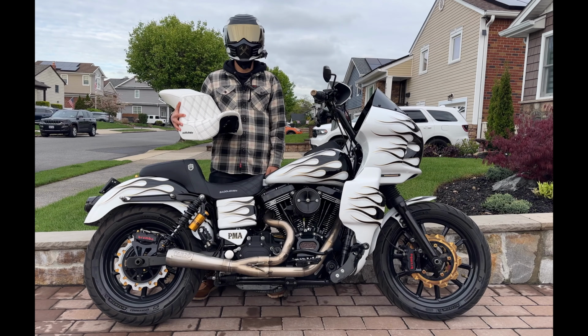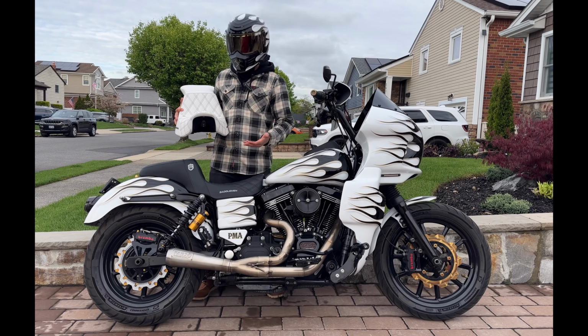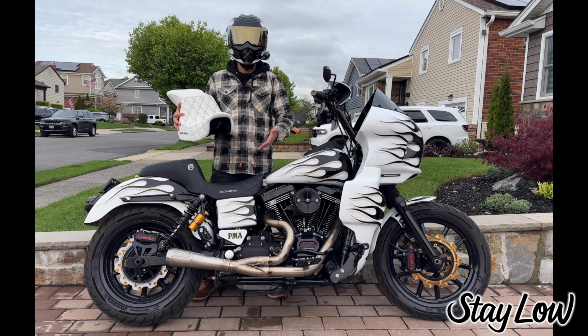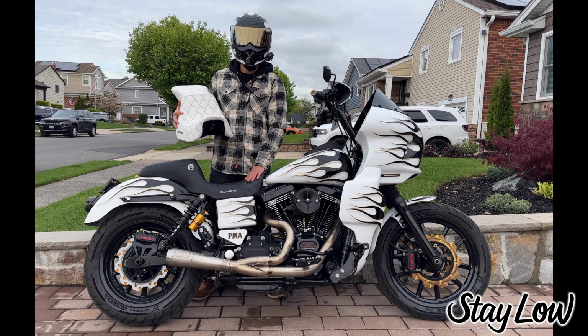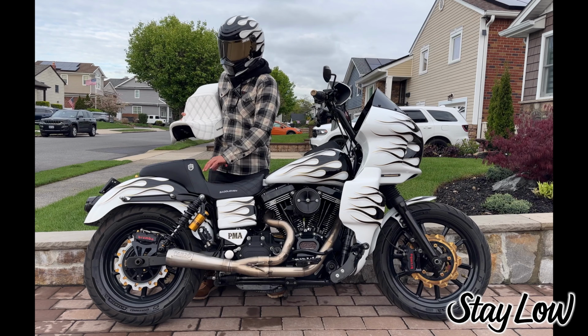This is the Saddlemen SDC Pro. And there's a good reason for that. By far, this is probably my favorite seat on the market right now. I've been running this seat for years. I got tens of thousands of miles on this seat and it's been amazing.